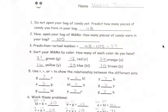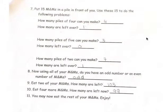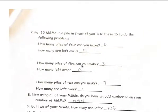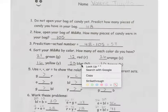We also had to learn how to classify some of our objects. So in this scenario, we classified by colors in order for us to be able to make the question simpler and add them all together and make it easier rather than counting one by one. And then we also are able to classify, if you go further down to the second page, by numbers. How many groups of 4 can we make? How many groups of 5 can we make? And how many would be left over? So that's just a way of students understanding grouping and how to make the problem simpler.